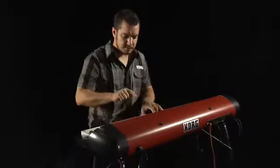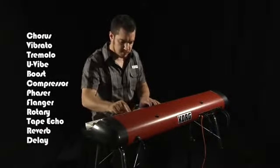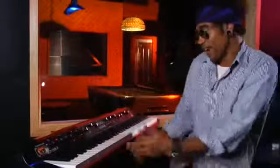The SV1 has 2 powerful effects sections with accurate models of timeless, sought-after pedals and studio effects. Since it sounds like it's capable of time travel, it should look like it, too. I've not seen a new keyboard that looks like this.